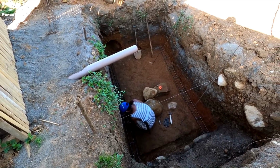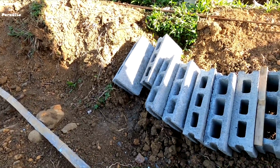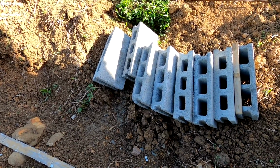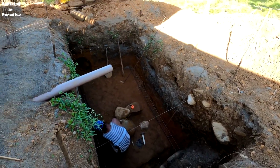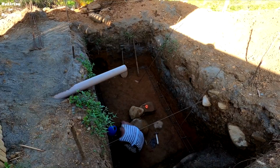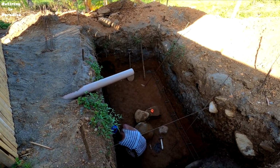Oh, we're getting there. Now you've got a good idea what we're trying to do. Those are just waiting on the side, but there's about another 180 in the front of the property. We're going to bring it here. So that's what we've been doing all day, just digging to the right size for this septic tank.